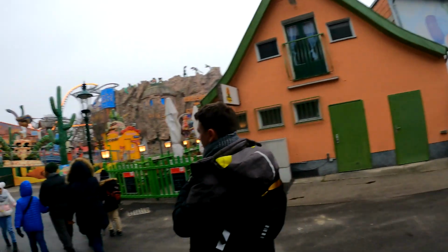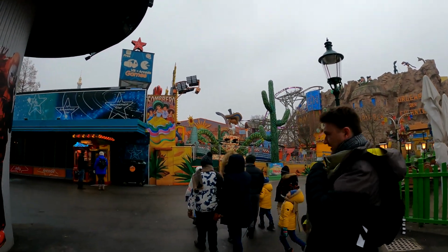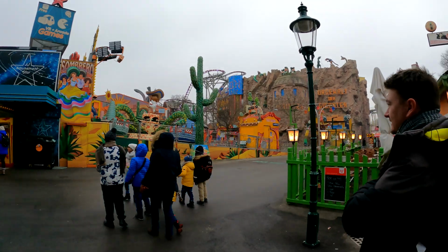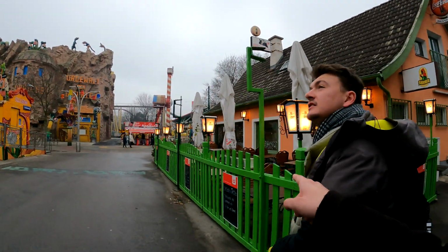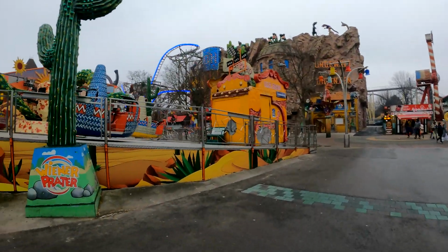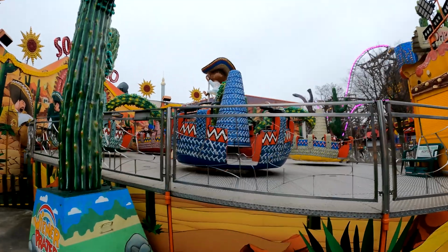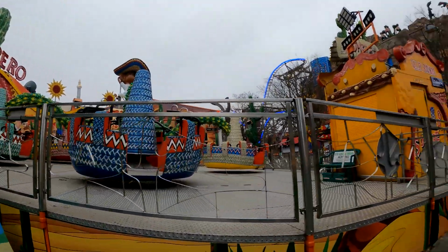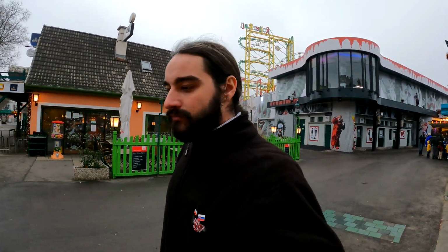And here is more of Wiener Prater. I've never done one of those Mexican hat style rides, so I'd love to get on that. But yeah, there's a lot to see and do here, especially all the little restaurants dotted about. I really do like it. This Mexican hat ride does look pretty good actually. Some of the restraints are open, so does that mean it's going to open a bit later? I just don't know. I'm hoping it opens a bit later anyway.